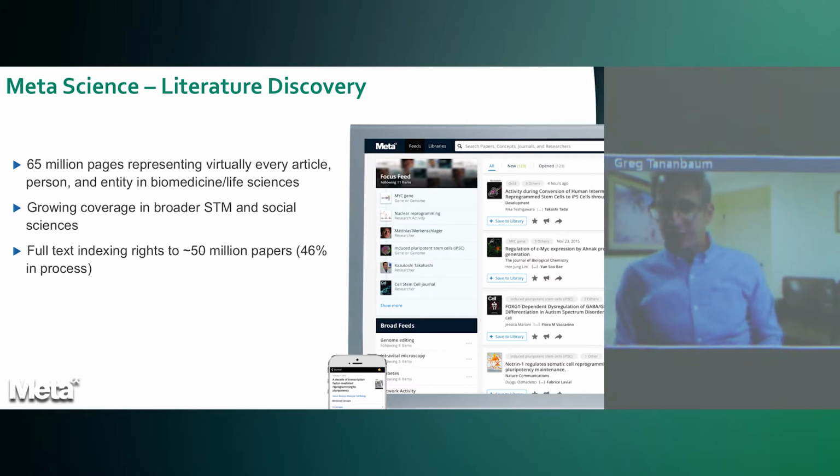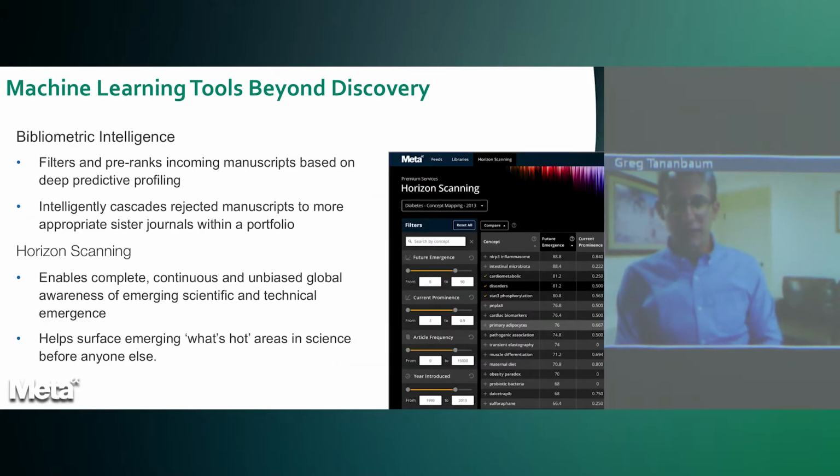A second application that I want to quickly highlight is bibliometric intelligence, which helps journal editors manage the flow of manuscripts that they're tasked with evaluating. And we basically look at every submitted manuscript and compare it to every paper that has previously been published, as well as every other paper that's being published today or in recent days on similar topics.